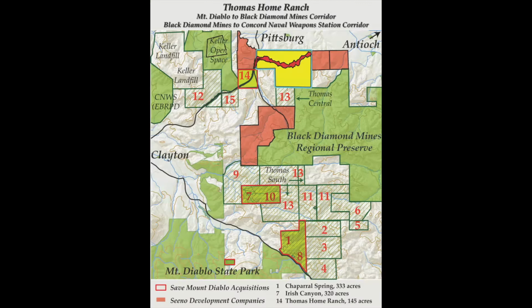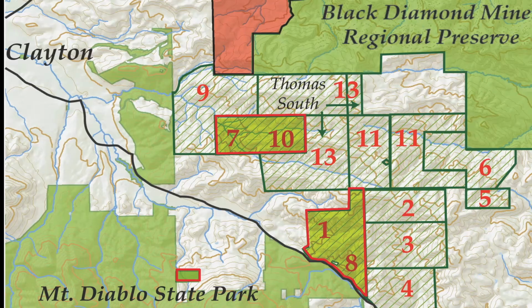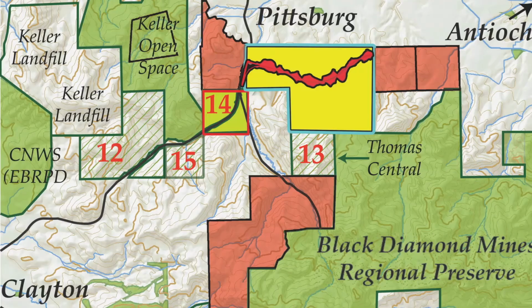This image is a map that we made that shows Black Diamond Mine south of Pittsburgh and a whole bunch of private parcels of land that have been acquired in recent years. In fact, the acquisitions are numbered, so you can see how they go step by step, creating an open space corridor between Mount Diablo State Park and Black Diamond Mines, and now nearly creating an open space corridor between Black Diamond Mines and the Concord Naval Weapons Station.